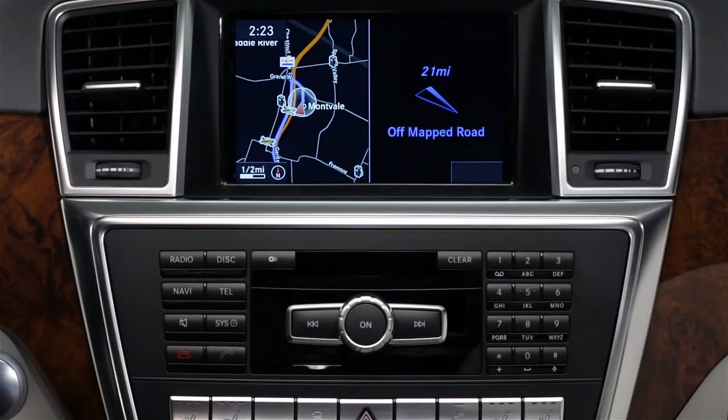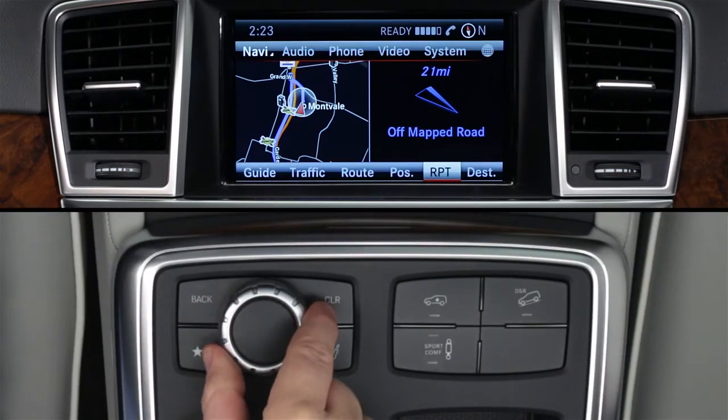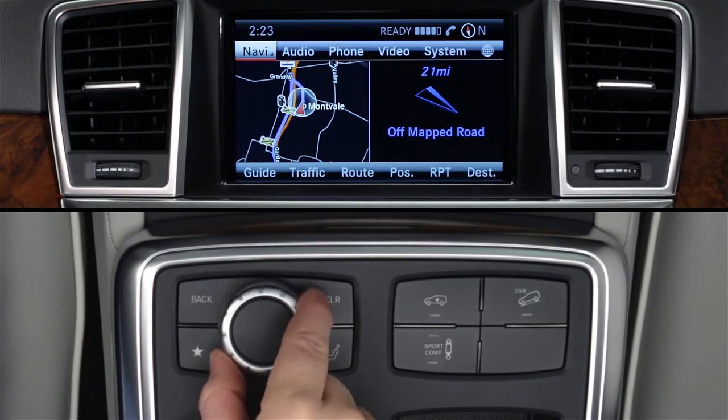In this video, we'll go over the fuel app available with the mbrace 2 system in your vehicle. With mbrace, the Mercedes-Benz apps package, and your command system, it's easy to find a fuel station and compare prices from your vehicle. To access the gas station's app, press the command controller to bring up the on-screen menu bars.